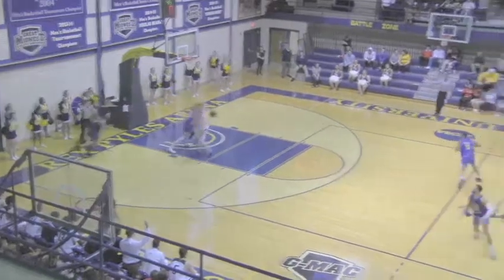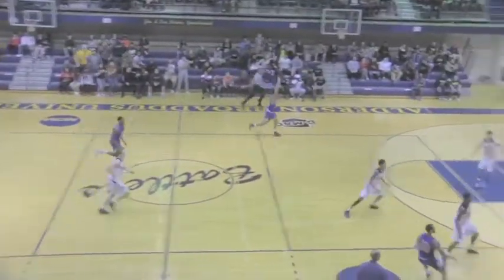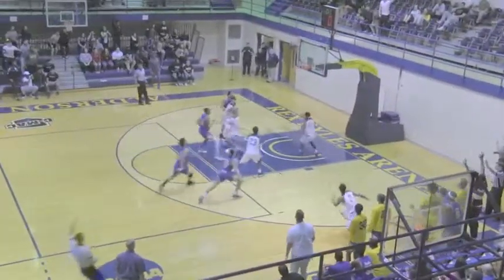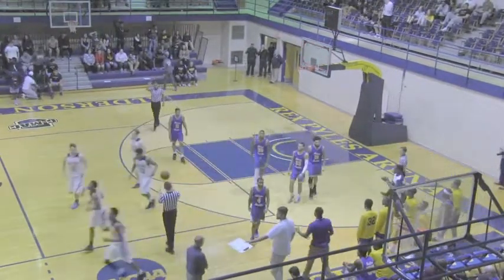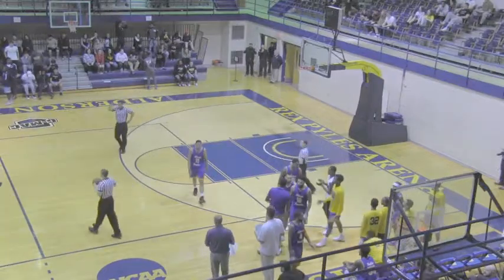Bo Cook to inbound. He's going to throw it to Mills. Mills going to get a shot. Sanders in the near corner for a three ball. No good. We are sending it into overtime here in Philippi. Coach Zimmerman wants a foul.